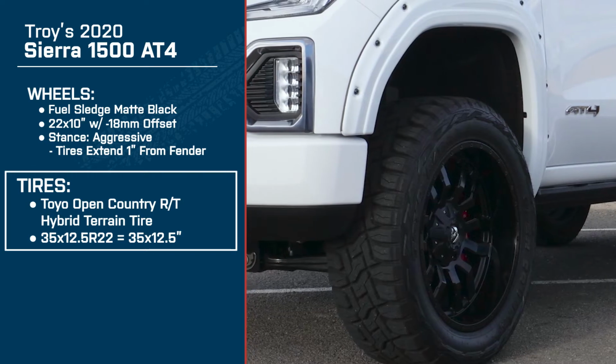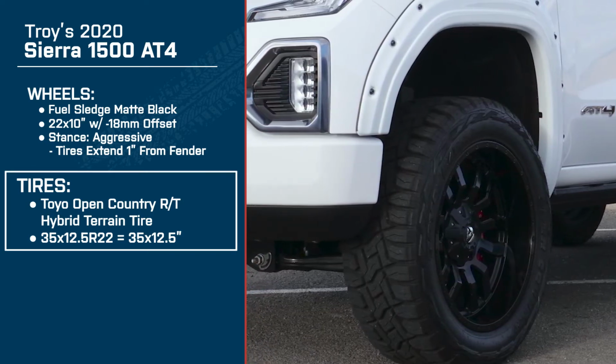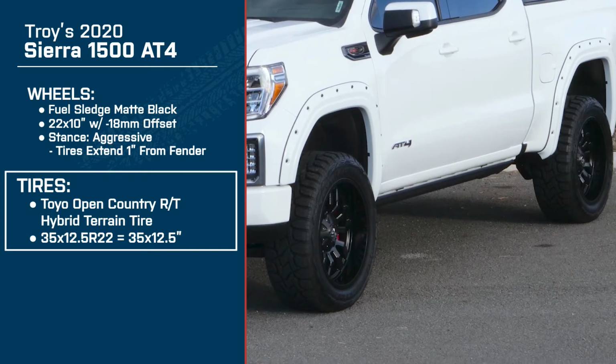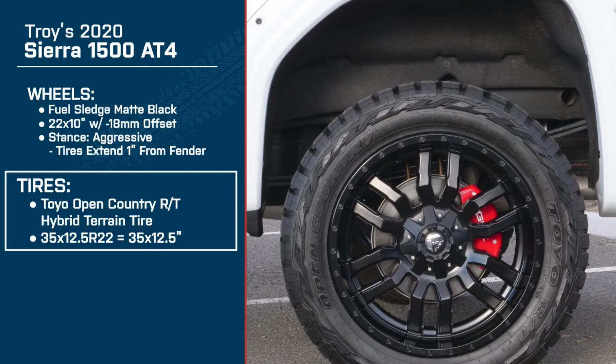That tire actually has been really good. I've been really surprised at how well it wears. They've hardly got any wear on them at all. They've worn fairly evenly across the tops. They're pretty quiet on the highway. They're definitely quieter than the MTs were.